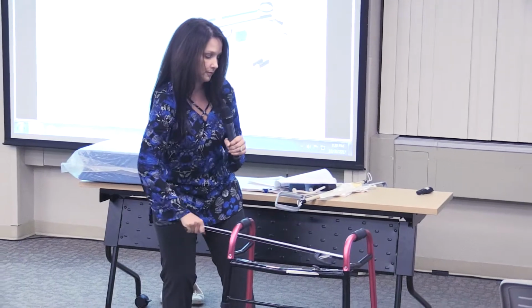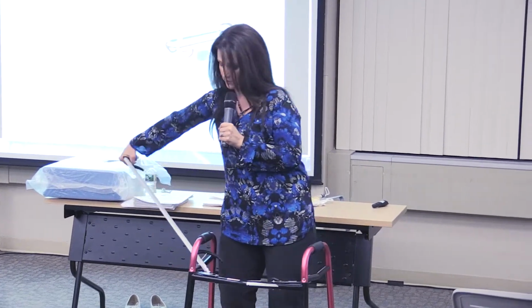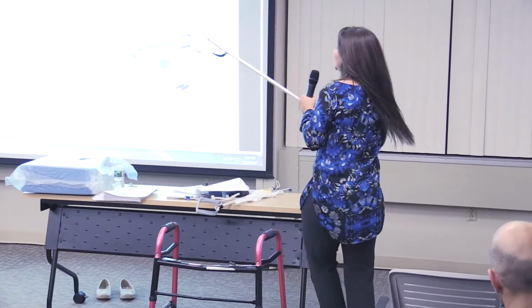Also, I brought my reacher. Okay, this is a dream. I love this. What I like about it as well is you can put it right in your walker. So if you drop your phone when you're walking, you don't have to bend over. You can just pick it right up. Okay? So this is a really handy tool to have after your surgery. Might even be handy now. A lot of these might be handy now.